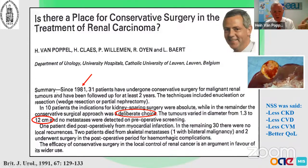And already in 1991, in what was still the British Journal of Urology, not BJU International as it is today, I published my experience with partial nephrectomy, with conservative surgery in the treatment of renal cell carcinoma, going against the policy of doing radical nephrectomy for every solid mass, my experience since 1981. I published on 31 patients. I sent it to the Journal of Urology, where they declined it, and then got first a publication from the Cleveland Clinic. But then I went to the BJU, and I published on 31 patients who had tumors up to 12 centimeters, because I strongly believed that nephron-sparing surgery would lead to less chronic kidney disease, to less cardiovascular disease and cardiovascular mortality, and to better quality of life.